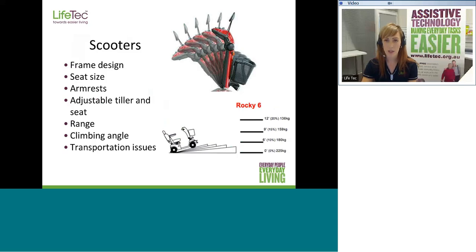Our scooters. So just a few considerations with scooters. Looking at frame design, so the strength and compatibility with the individual. Seat size, so to accommodate for body shape, so maybe looking at one that has additional depth for the bulbous gluteal body types, or additional width for pear body types, and maybe looking at a recline feature for our apple body types as well. Armrests, most models will have a flip-up armrest, and then an additional feature is the adjustable armrest to allow for the space for the adipose tissue.